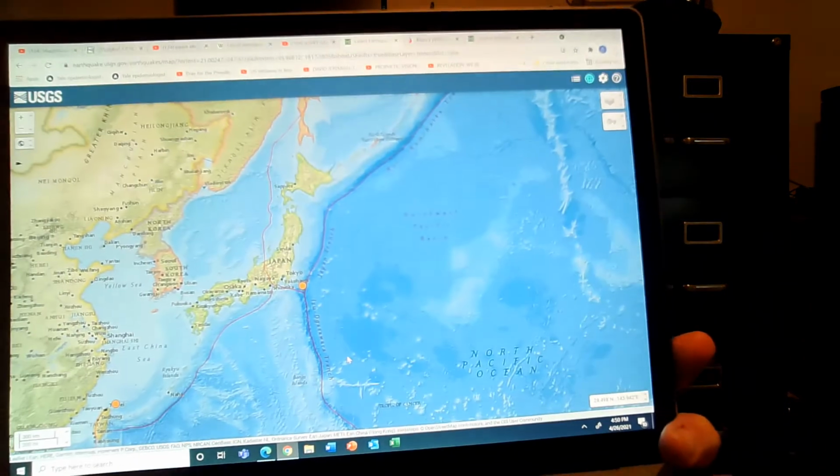Let me show you this for a minute. Poor Japan. See if I've got this. Look at this. Here's why Japan has such big earthquakes and so many during the year. Wow. Check out Japan. And they've had one in the last 24 hours. If you look carefully at Japan, you see that?